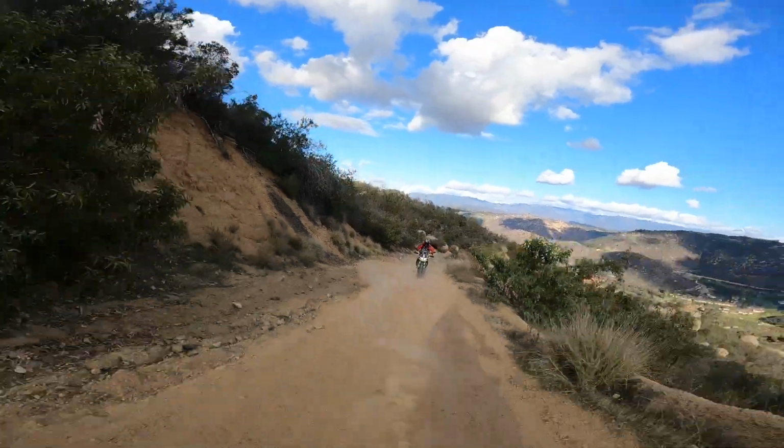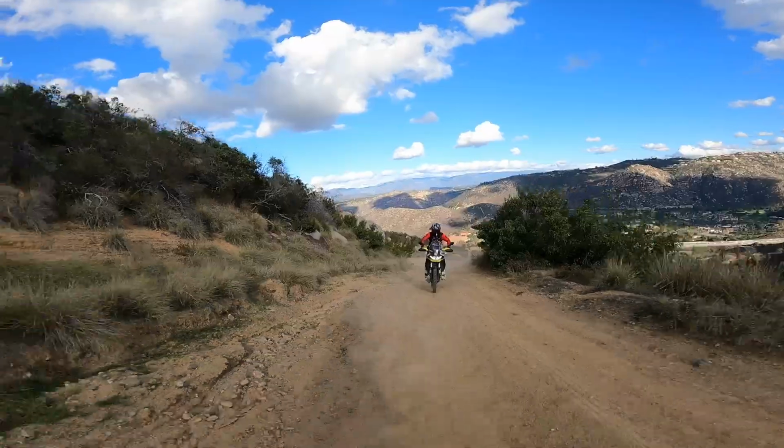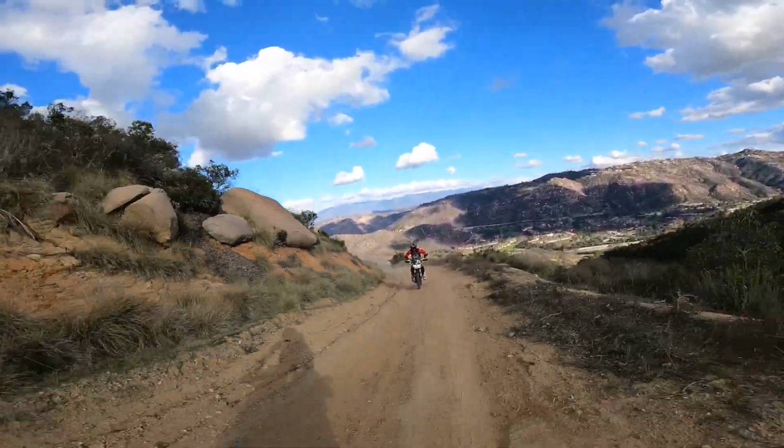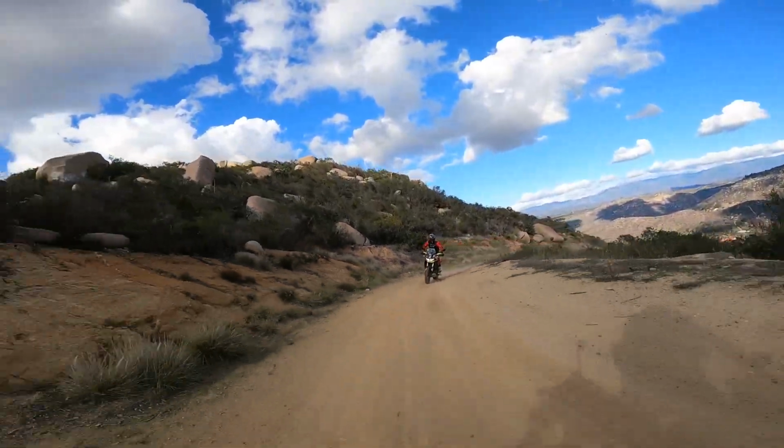Edgar didn't have that same issue. He's riding a Tuareg in this clip right now, and you can tell he's very comfortable. He's moving the bike around, he's leaning in. So it was a really good example for us to see that a lot of these things are sometimes just rider preference.